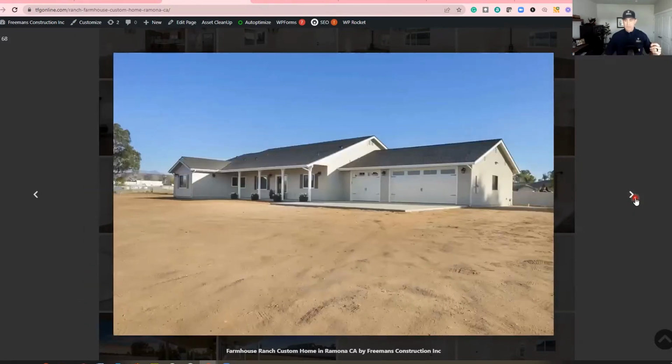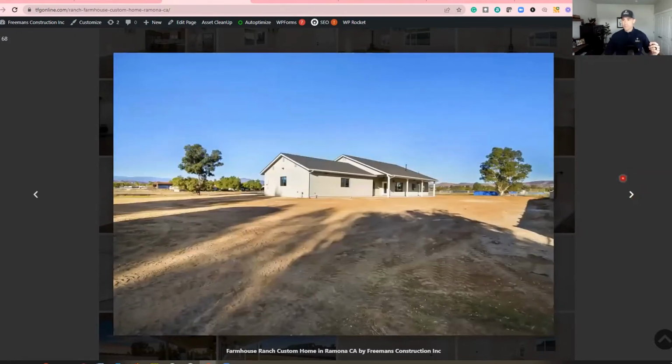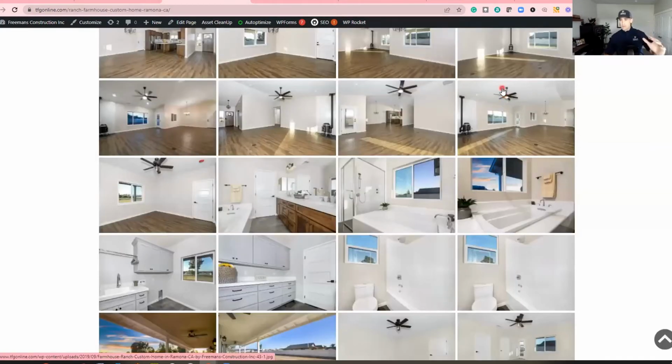Okay, so this is number 3. Price point again, $636,918 for your building costs. Okay, so now let's jump to number 4.